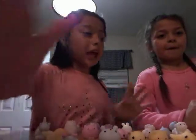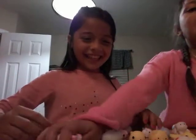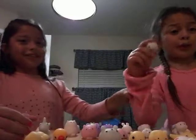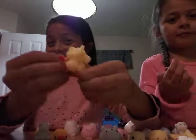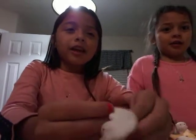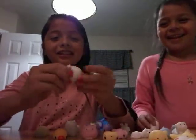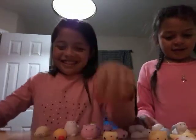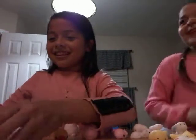So we're gonna be telling you guys their names. This one is Chubby. And these twins, this one is Blueberry, and this one is Strawberry. And this one is Elefante. Elephant, that means in Spanish. This is a unicorn, so we're going to call it Unique. This one, Big Bear. This one is Cutie Pie.